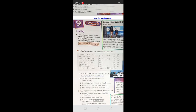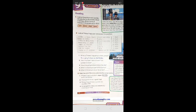Okay, let's look at Phileas Fogg's plan and answer the questions. London to Suez, Egypt, train and ship, 7 days. Suez to India, ship, 13 days. India to Hong Kong, train and ship, 16 days. Hong Kong to Japan, ship, 6 days, and so on. When is Phileas Fogg going to leave London? He is going to leave on the 2nd of October. How long does it take to travel from London to Suez? It takes 7 days by train and ship.